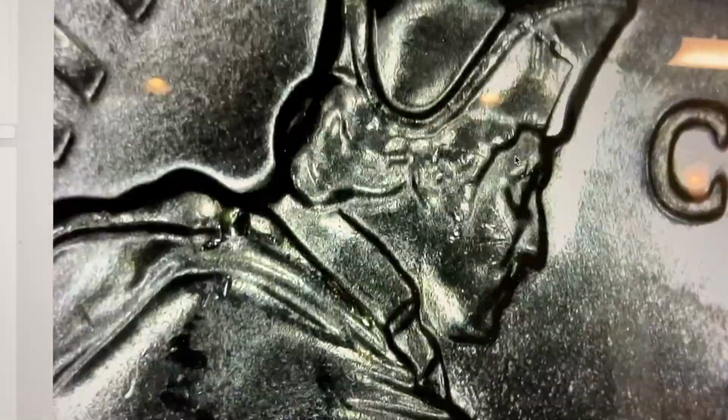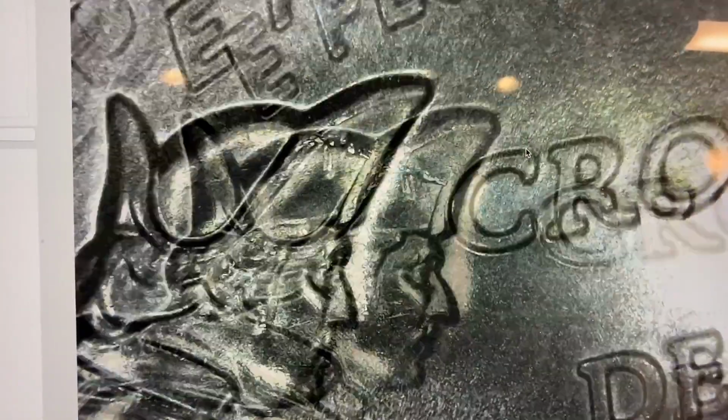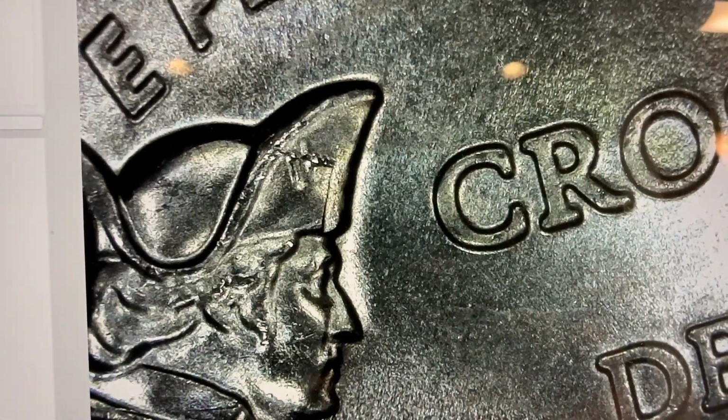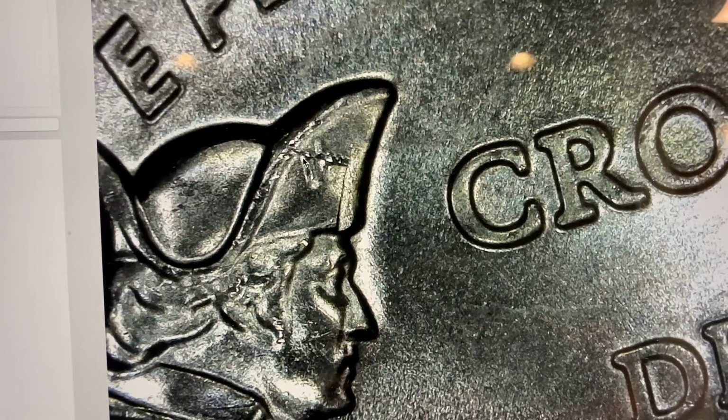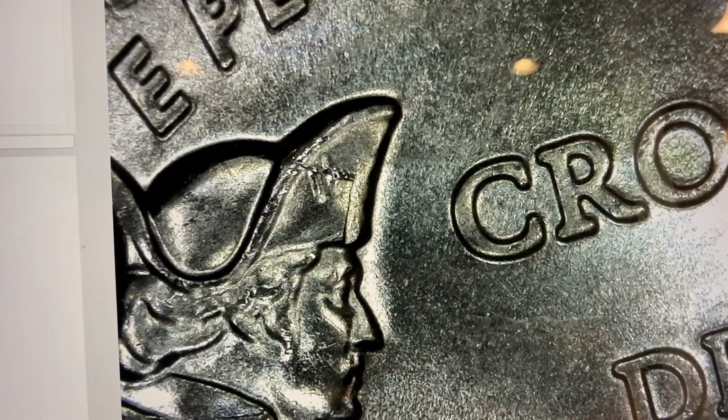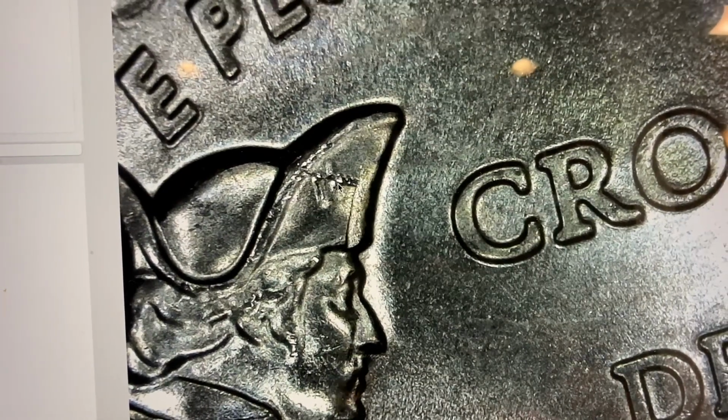There it is right here. I haven't found anything like this one on eBay yet, but I haven't been able to determine if this is just a die crack or some kind of post-mint damage here. But I'm trying to find something that might indicate whether or not this is interesting for us.